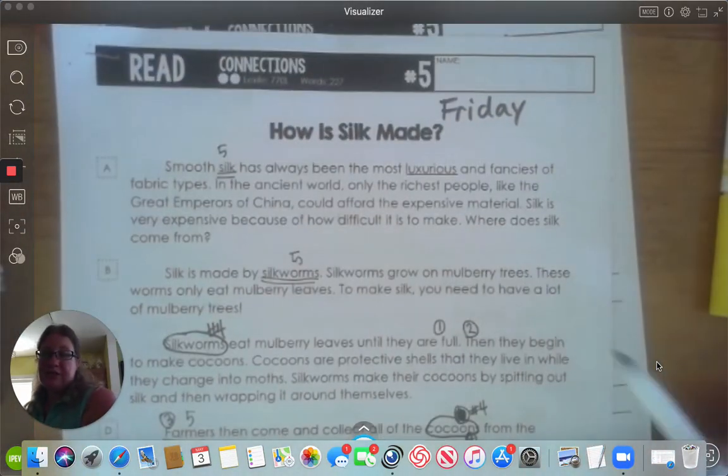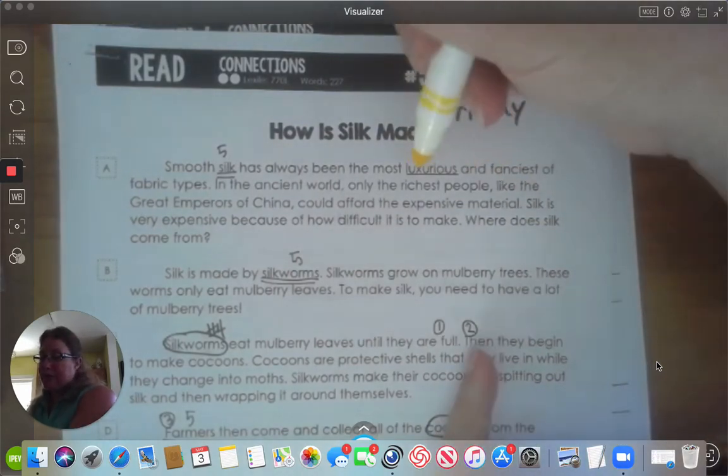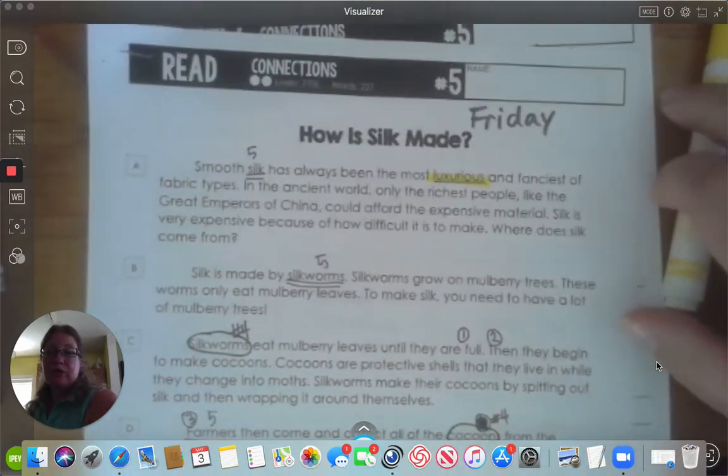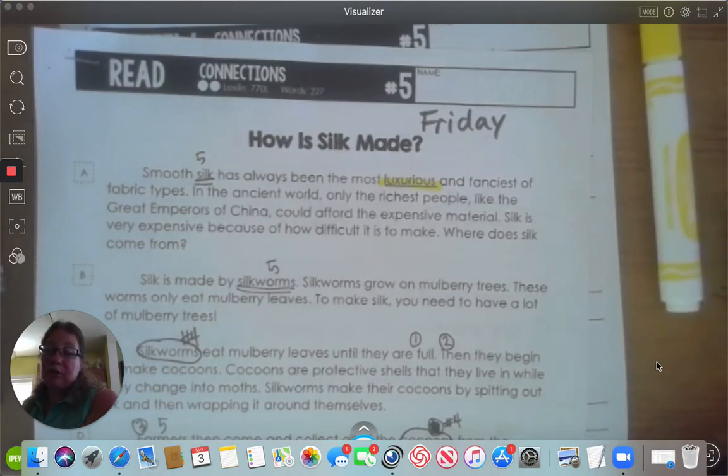Luxurious. So that you can see the word a little bit better, I'm gonna highlight the word. Okay, there's my word luxurious. It's a text feature because it's a vocabulary word that's underlined. But now we need to circle the words around it that make it so we can understand this word. So remember, when we're looking for clues to understanding unknown words, we read the sentence before and after.